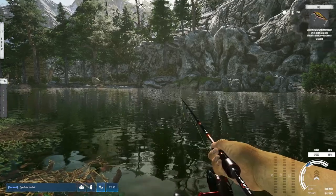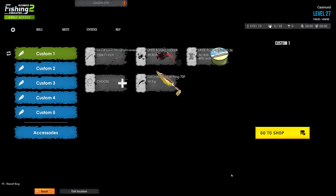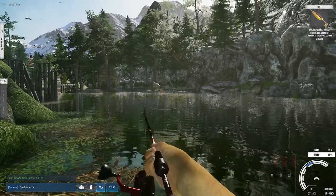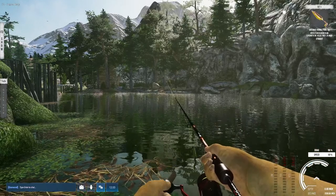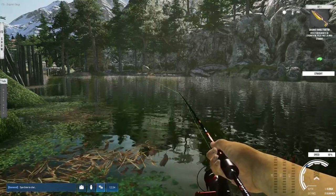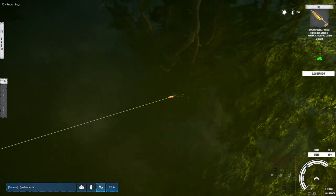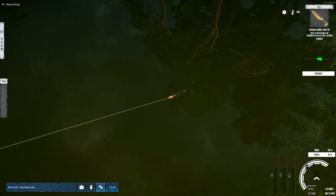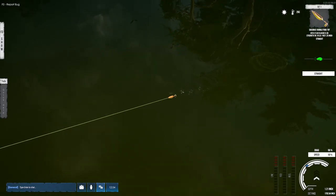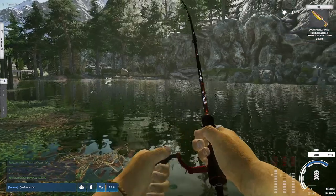Alright, let's try the frog. Little froggy frog. I doubt we'll catch anything on the frog. We'll see. I think it'll be too large. I'll be surprised, though, if we do catch something. It's got, like, a little foot in the back. Going back and forth. Oh, look at that. Got something on the frog.